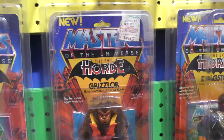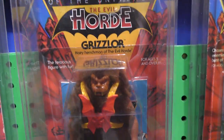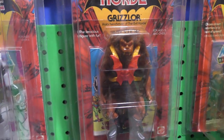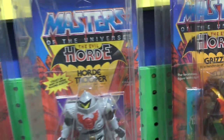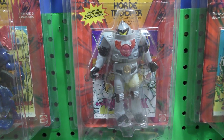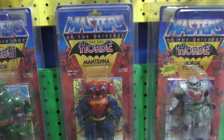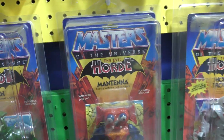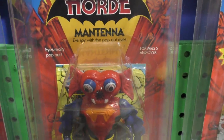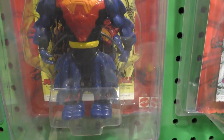And then Grizzlor. Look at that final markdown. $2 on clearance. Nobody wanted poor Grizzlor here. And his blister is shaped kind of like a coffin. Horde Trooper. That's another really nice carded example. Mantenna. And I don't know which one this is, because there's a variant on the switch on the back of Mantenna. And it's really hard to see. But my understanding is this is the harder version to find.